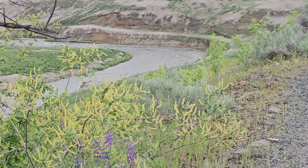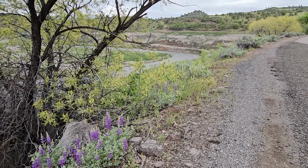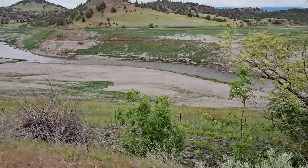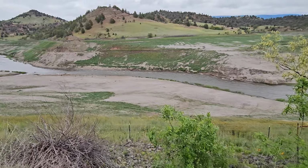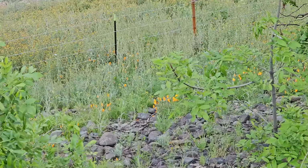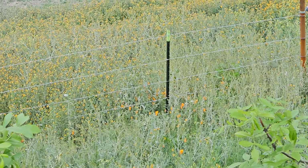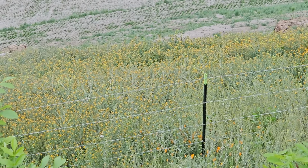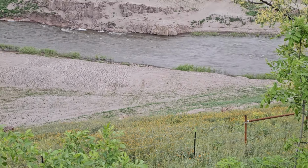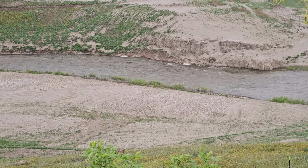But that would be the Klamath. You can see there's some poppies up here growing. They're closed up today though because there's no sun for them. And I can't remember what that plant is called, that stickery plant. It's really pretty, but I hate it. I have it at my house too. The stickers are horrible.